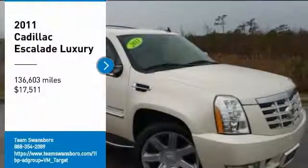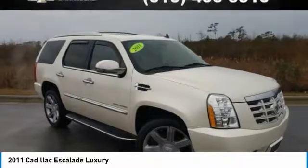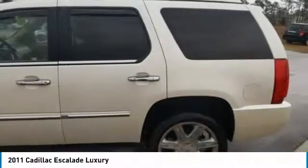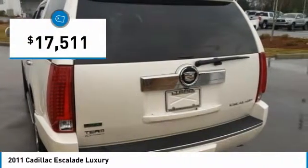Come test drive the 2011 Escalade. A full-size luxury SUV, the Cadillac Escalade stands for A-list style. Thrilling, yet effortless performance combined with advanced luxury and technology that's on the leading edge of the industry makes the Escalade an easy choice and is priced below $20,000.